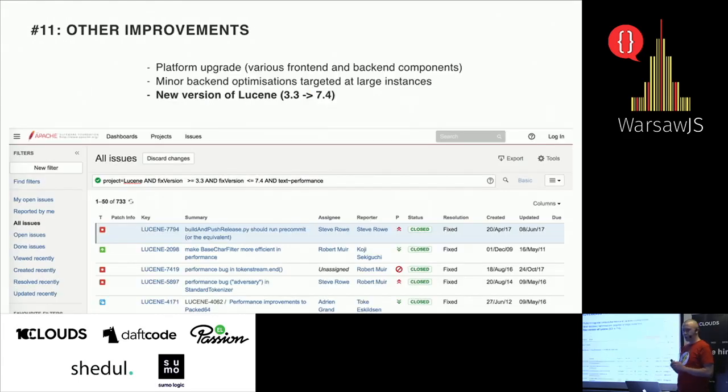Now, there are other improvements in Jira 8.0, like the platform upgrade, where we upgraded many components, including backend and front-end stuff, and removed some code debt. There were also some minor optimizations targeted at large customers. And what's maybe significant is the new version of Lucene, the underlying search engine. As you can see on this screenshot, the number of tickets closed between Lucene 3.3 and 7.4 is 700. So it's a lot of value which you can get from keeping your dependencies up to date.